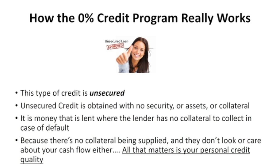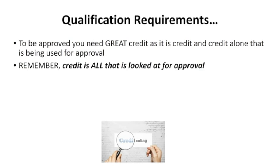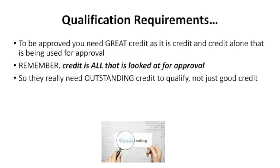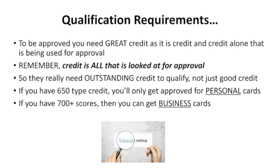Because there's no collateral being supplied, and they don't look or care about your cash flow either, all that matters is your personal credit quality. To be approved, you need great credit, as it is credit and credit alone that is being used for approval. Remember, credit is all that is looked at for approval. So they really need outstanding credit to qualify, not just good credit. If you have 650 type credit, you'll only get approved for personal cards. If you have 700 plus scores, then you can get business cards.